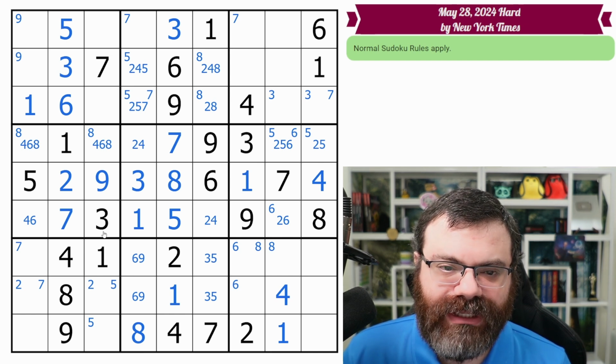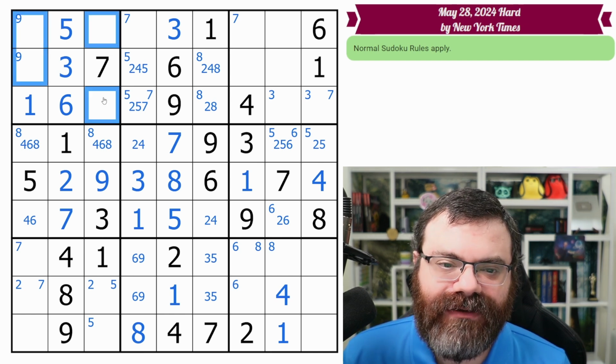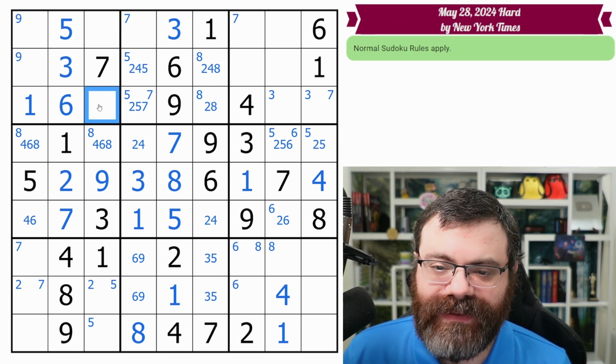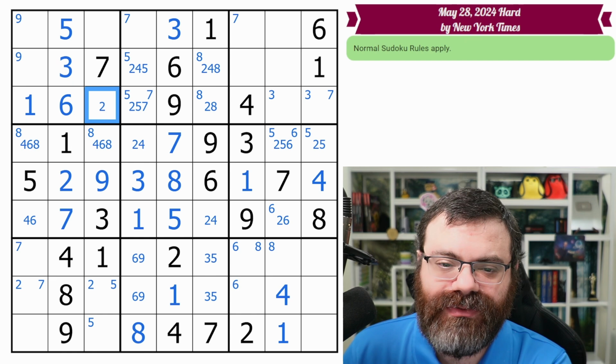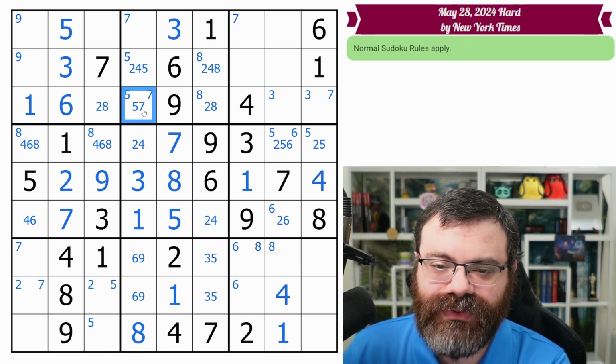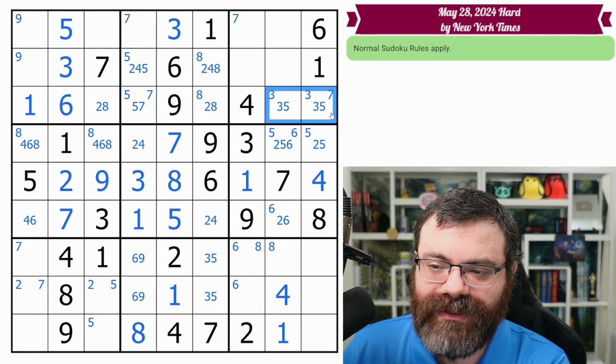Anything else of note looking into this box? So what does this box need? It's down to 4 digits. It needs a 2, 4, 8, 9. This can't be 4 or 9, so this is 2, 8. That makes a 2, 8 pair in the row. So this can't be 2. This is 3, 5, 7.